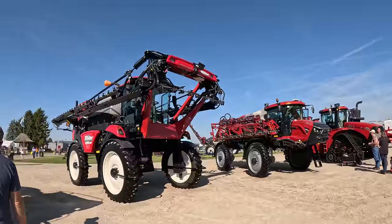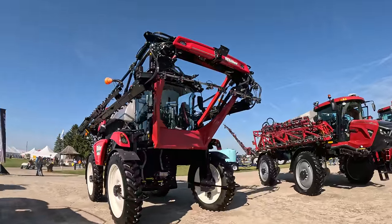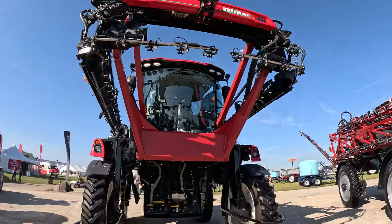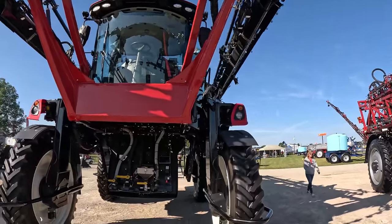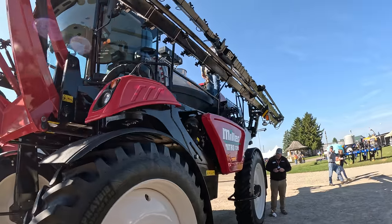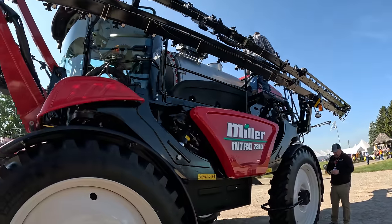And Jim just told me this is a sprayer. And I'm sure he's going to tell me how it works here real soon. But while we're at it, we're going to try to climb up there and see what it's like.